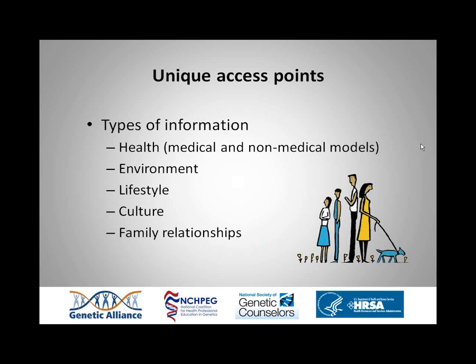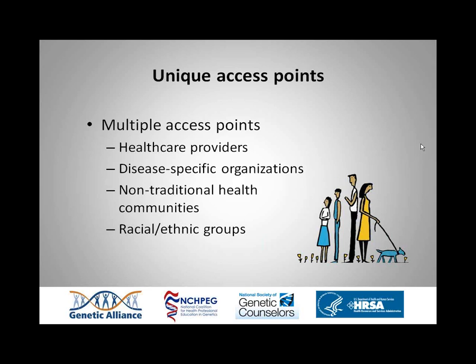Family health history as a concept offers many unique access points to the information. So, we think of the interaction in the doctor's office, but it's not just that. It is more. It's about the environment, the lifestyle, the culture, and the family relationships. These conversations really should start at home with the culture and the relationships you share with those around you. From there, it can build to the community and to the clinic.